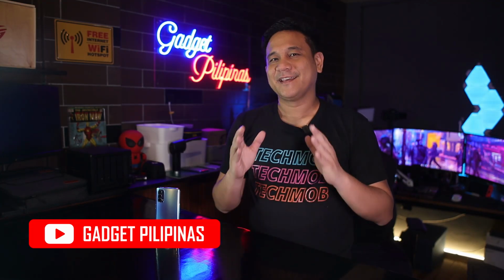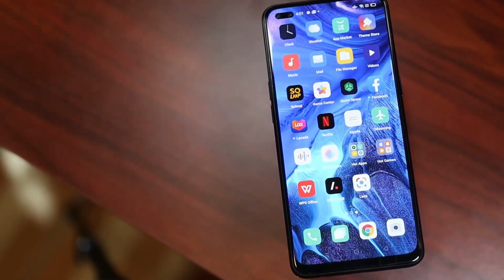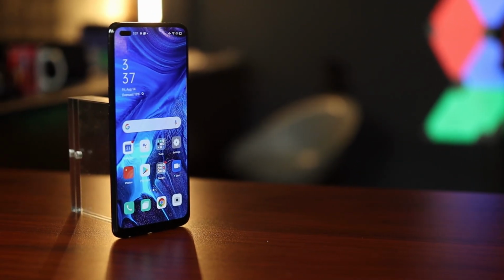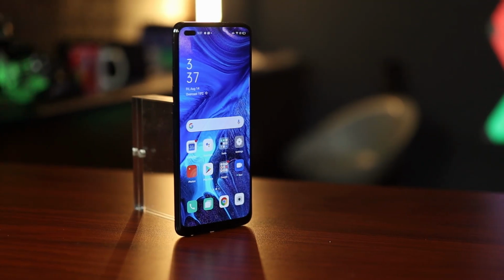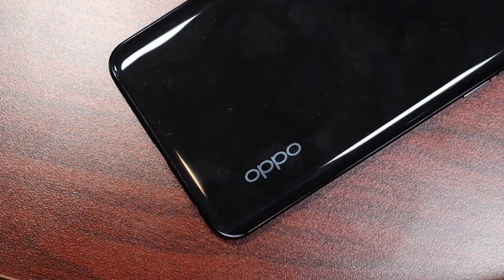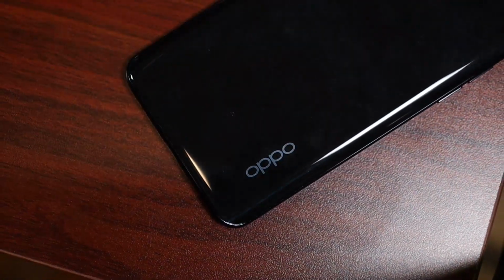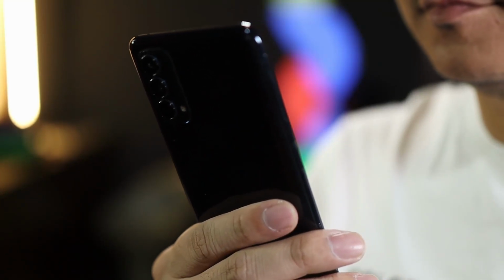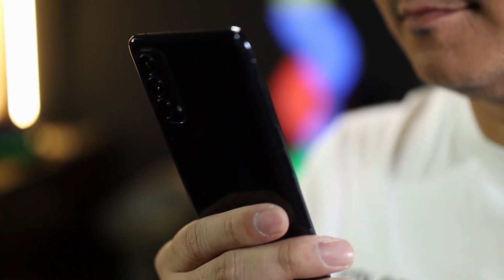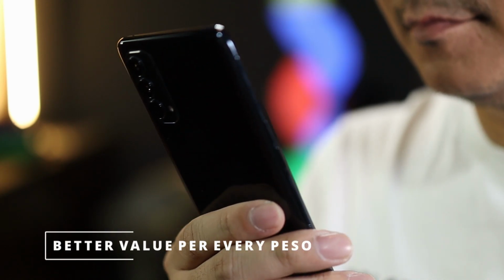Anyway, did you know that OPPO Reno4 is one of the most underrated smartphones I have ever featured so far in this channel? Hear me out. When looking for a smartphone, consumers don't usually resort to buying flagship smartphones. Inasmuch as consumers want to buy the fastest and best, everything will always come with a price. Looking back, this device gives you better value per every cost of peso.